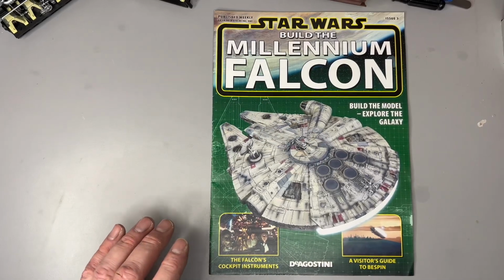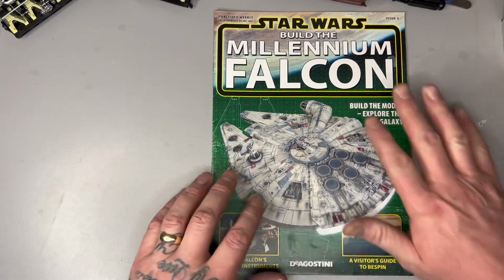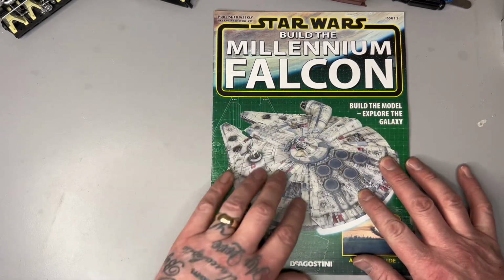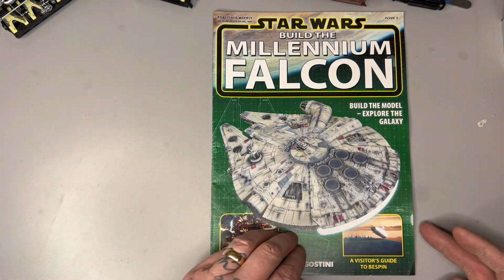Okay then guys, let's have a look through this week's issue of the Star Wars Build the Millennium Falcon. I can't get over how glossy these magazines are guys, really good quality. You can tell they've put money into doing this build.